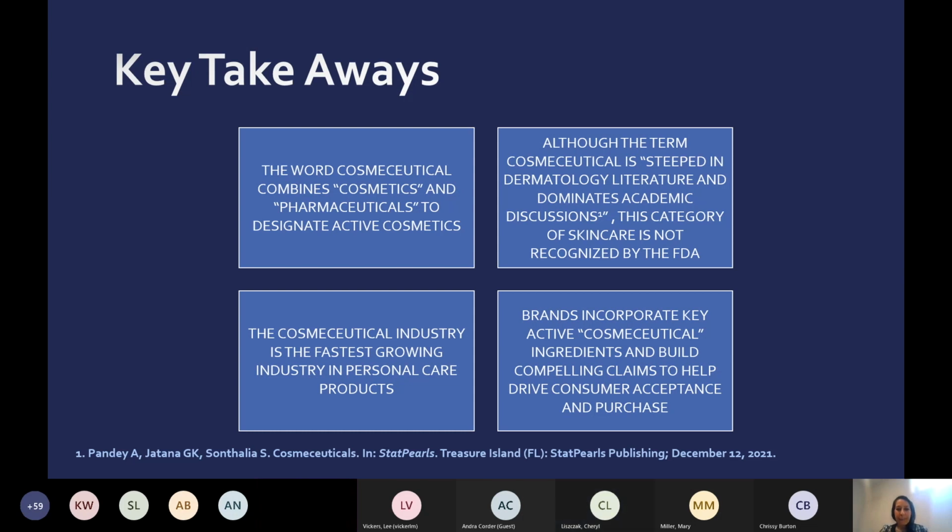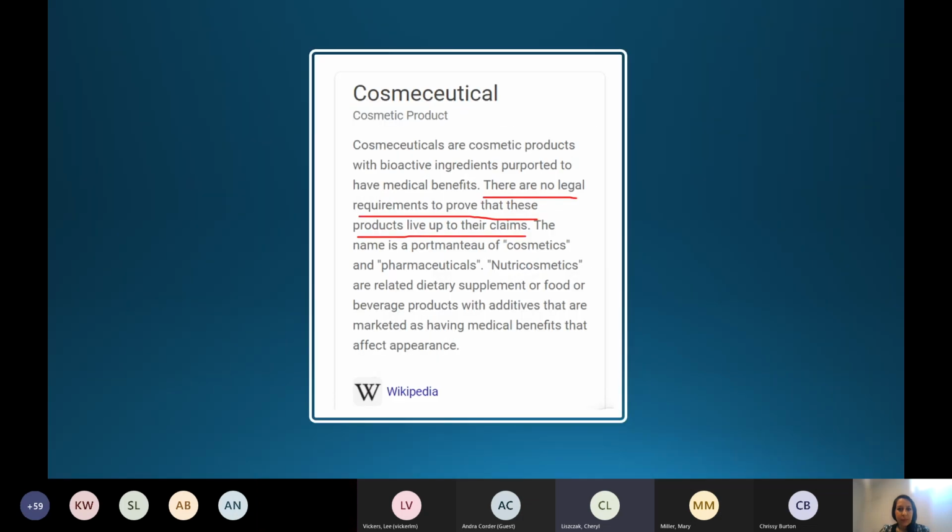Sure. The definition, or might have been the Wikipedia, said there's no legal requirement to prove that the products live up to their claims. But don't claims in general need to be legally substantiated? For cosmetics.